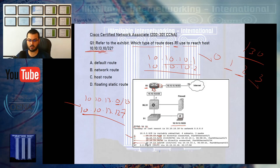So this one is not acceptable and it's useless. Okay, and finally B stands for reaching 0.0.0.0. This is a default route by using BGP. So BGP is the protocol that's used here.